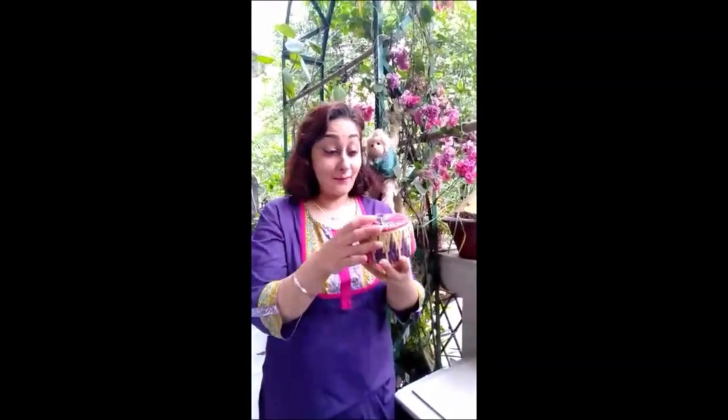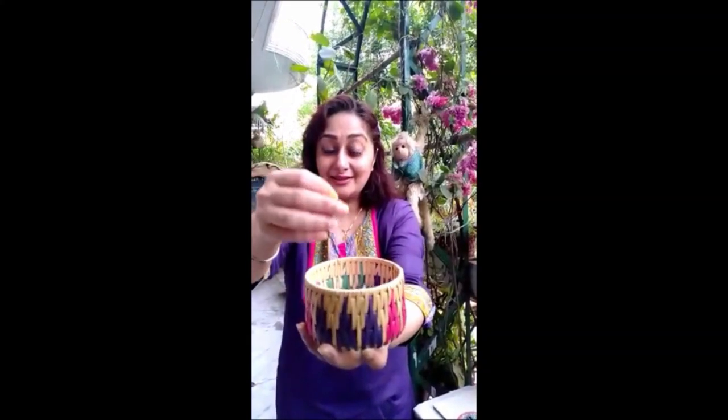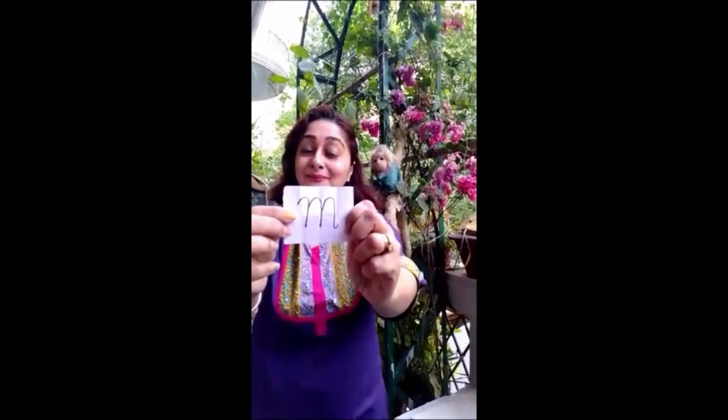Anubha ma'am has sent me a box. What is in the box? Let me see. Wow! It has chits in it. I have to pick up a chit to see what's written in this. Alright. Let me open. Nice! This is letter M. M, M. Now I have to give a word with letter M.